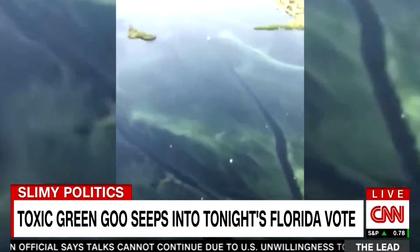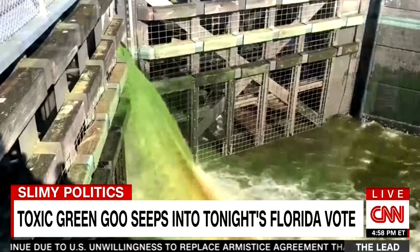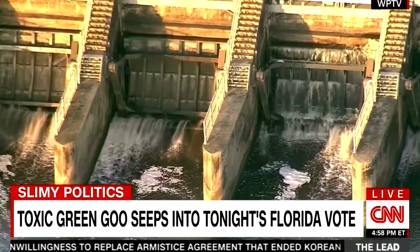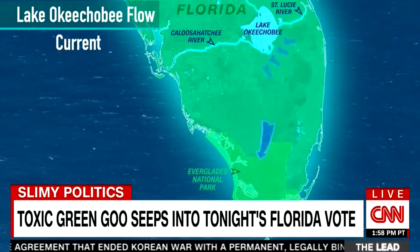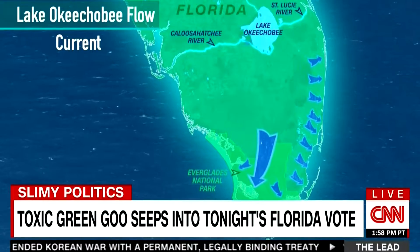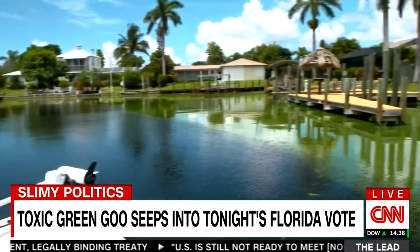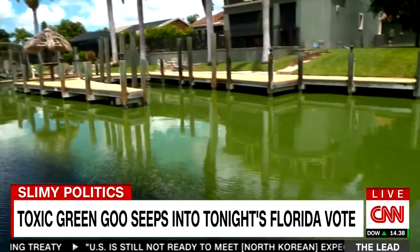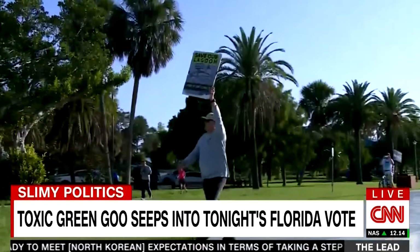The bacteria accumulates in Lake Okeechobee. When water levels rise, billions of gallons are released. But natural flow south through the Everglades and sugar farms is mostly blocked. Instead, bacteria-laden water is redirected east and west. Many impacted residents lay blame on a political system that prioritizes profitable agriculture business in exchange for campaign funding.